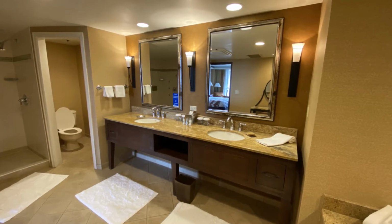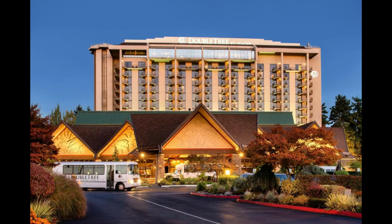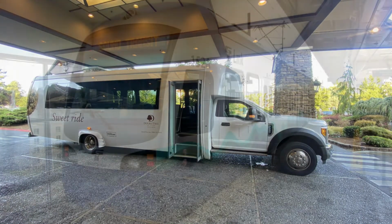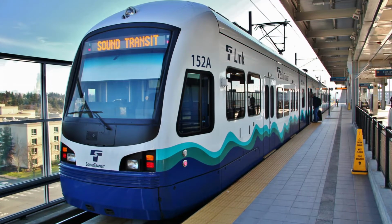Given all of this, I give Doubletree Hotel an 8 out of 10. It's an older place but feels nice. We would stay here again if we were catching a flight out in the morning at SeaTac. It was really convenient to use the shuttle bus and light rail to get around without needing to rent a car.